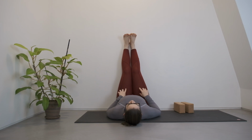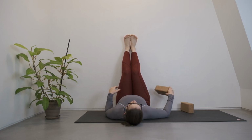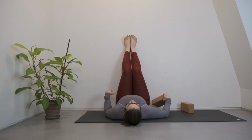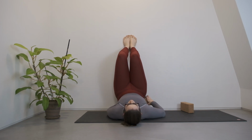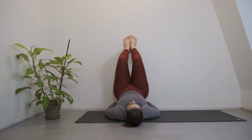Now, again, you could stay here. The knees can always be bent. You can always have the feet flat on the wall, and you might shimmy the hips a little bit further away. If you are using your bricks, then you're going to push the feet into the wall so that you can lift the hips a little bit taller and slide one or possibly both of the bricks underneath the sacrum.